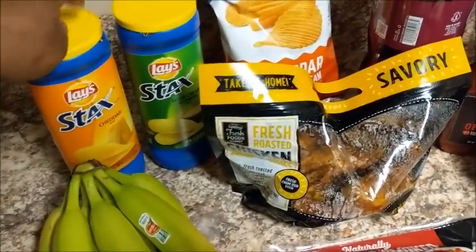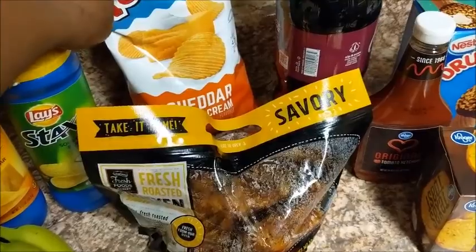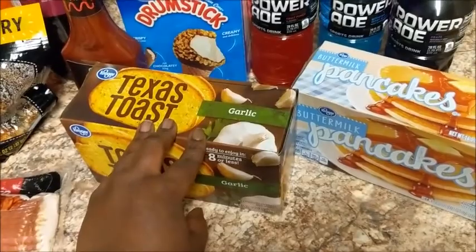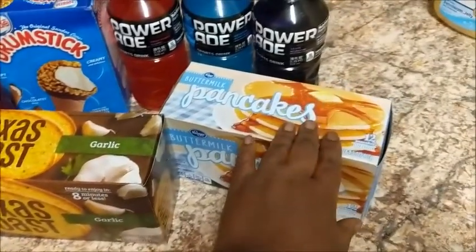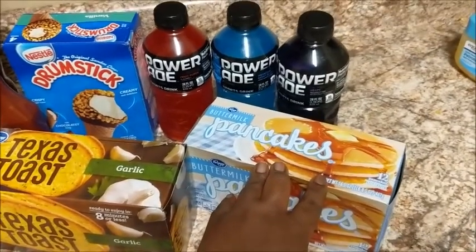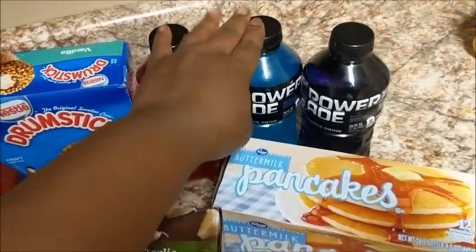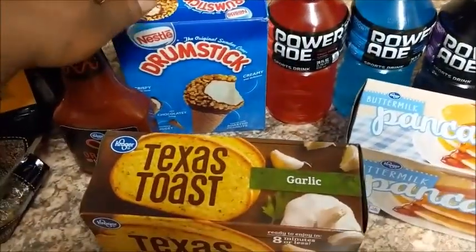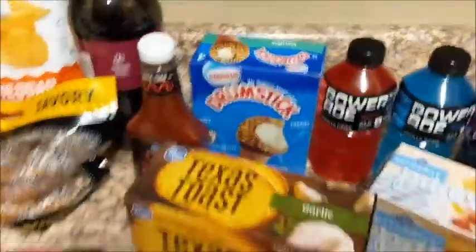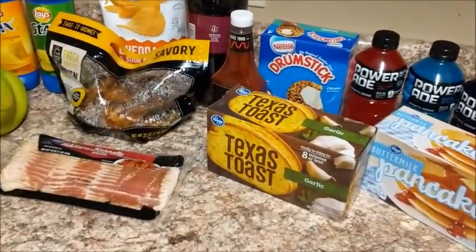I got some Pringle chips for my oldest. Just a regular bag of chips that the kids can have with a sandwich. The Texas toast, which I'm using for my cook with me tonight, the spaghettis. Pancakes, which this is for my baby as well, for breakfast, since he's not in daycare right now because of the COVID-19. Some Powerades for my oldest, and I got me some drumsticks, and some ketchup and a bottle of soda, and that is what I got on my grocery haul. And I got all these things from Kroger's.